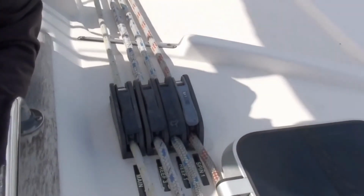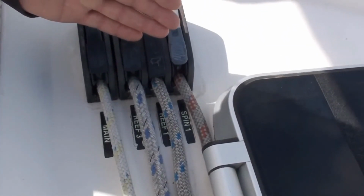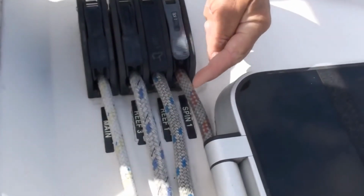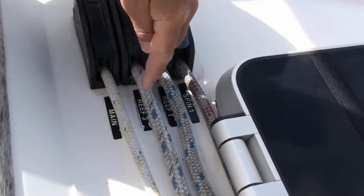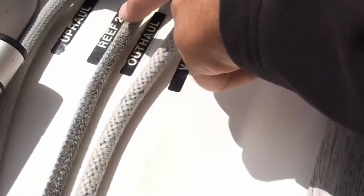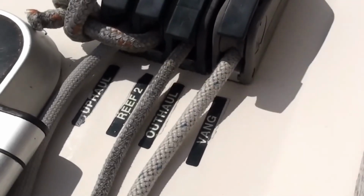Southpoint II has a fully battened main. It has 3 reefs. All reef lines feed back to the cockpit coach roof and all are detailed. Reef 1, 3, you've got your main and you've got your spinnaker halyard. You've got your uphaul, reef 2, your outhaul and your vane.